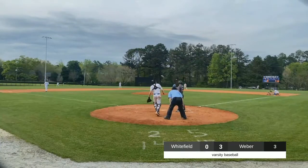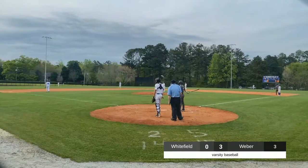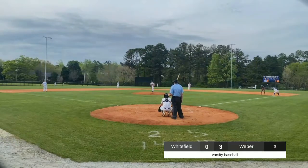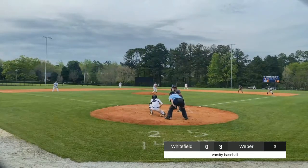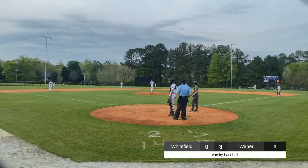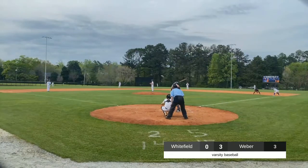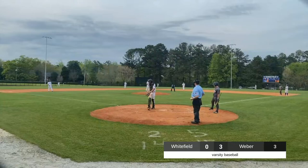One and oh the count. Once again, the throw over to first. Unsuccessful. The man on deck, Taylor Craig, as he waits. But first, he's got to get through Ryan McClellan. That one outside. 2-0. That one high up at his face, watch out. 3-0 the count in McClellan's favor.